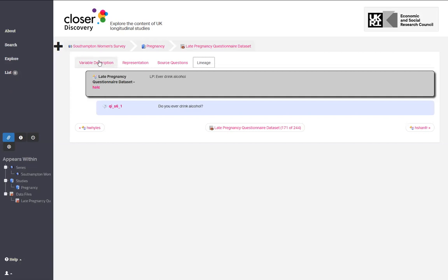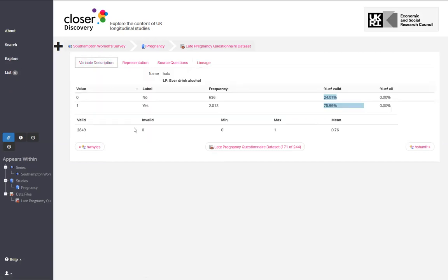So say I'm keen on using this variable and I want to keep a note of it. What I can do is add it to a list. And I do that wherever I can see a plus, I can add it to a list. So I'm going to add it here, and you can see my list has now gone up to 1.